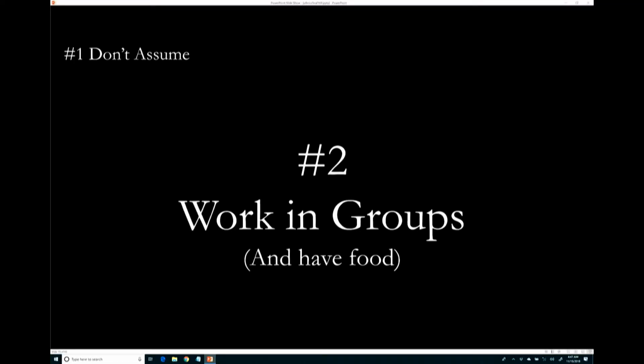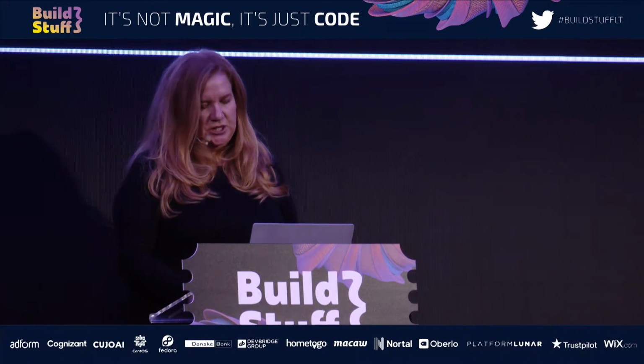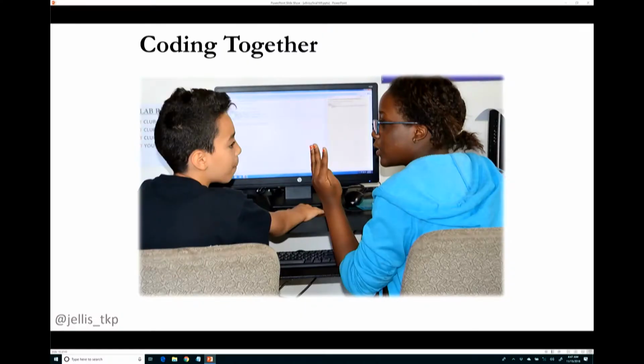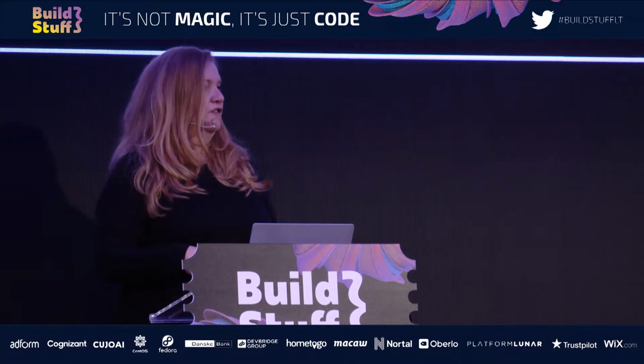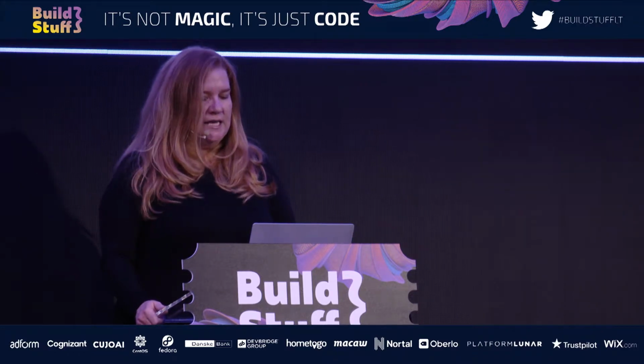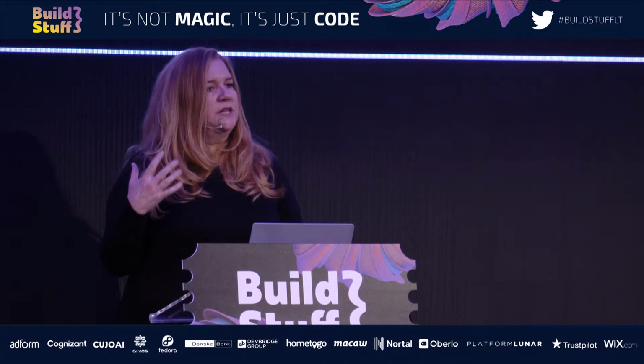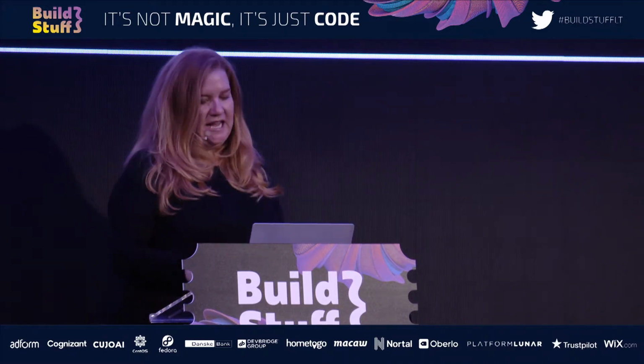Rule number 2 is work in groups and have food. I have found that the trick to getting any group of programmers happy is food, and these kids are no exception. We also always pair program, or we pair program in groups. There are times that there's only one computer going with a whole room of kids, and we put it up on a projector and they work on things together. Working together in a more social environment makes everything safer for them because they are succeeding and failing not alone, but with somebody else. And we found that they're willing to try harder things if they know that they're going to succeed or fail together.